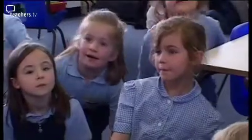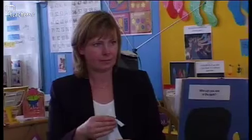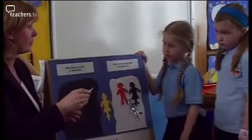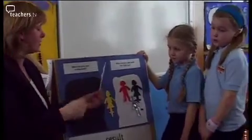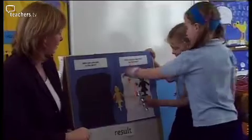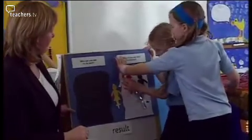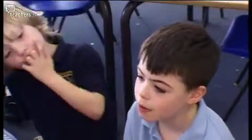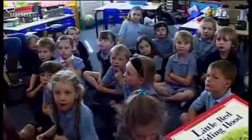What about this one? We couldn't see it at all in the dark. No, that surprised me. I was surprised about that. Were you surprised about that? Yep. But you could see him with the light on, so move that place there as well. And that's the result of your test, girls. Excellent. Right, we've had a really good lesson. Lots of experiments, lots of investigation and finding out that we need light sources to be able to see in the dark. Well done, children.